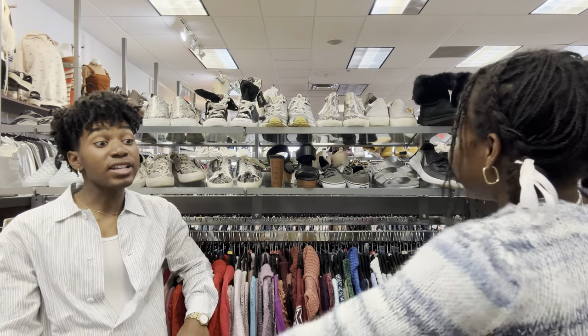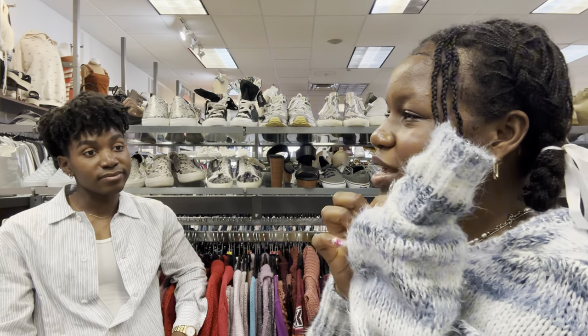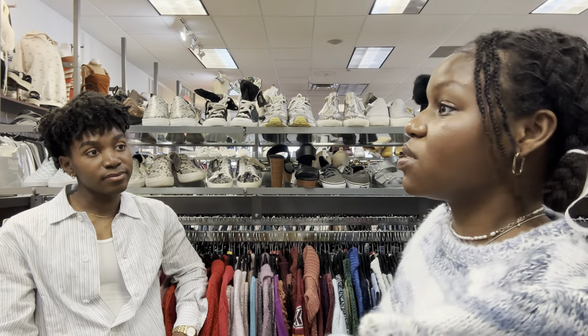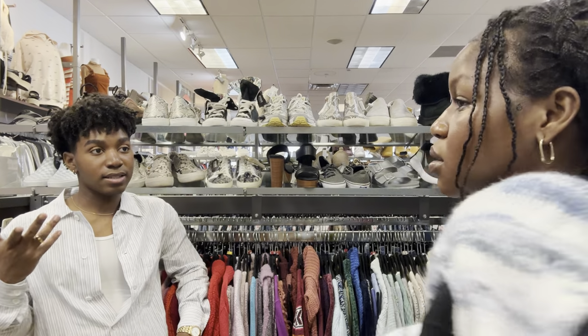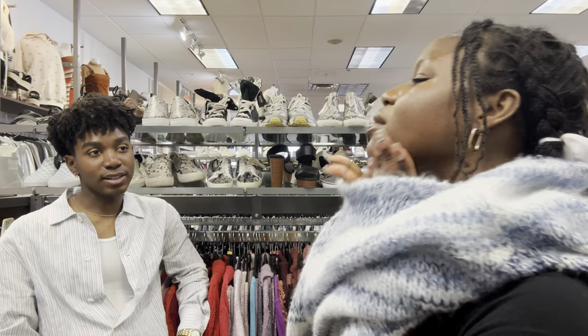Yeah, but I do like the color. I like how this soft, grayish white complements my face. Other than that, it brightens. Yeah, it reflects. That's what I want. Brightening. What is personal color?